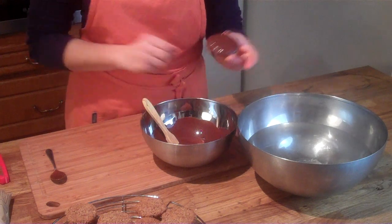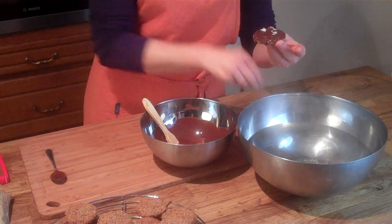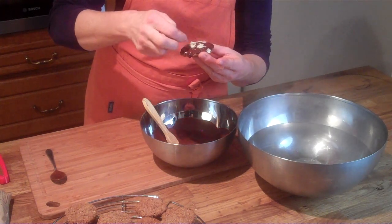Now you can either leave them plain, or what I like to do as well is to scatter a few almond slivers on there, or you can make patterns with almond slivers. You can really do whatever you fancy.